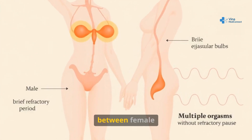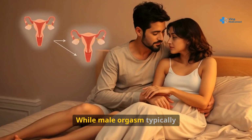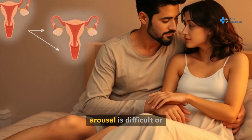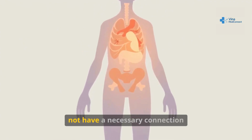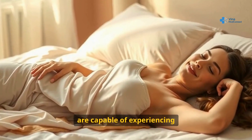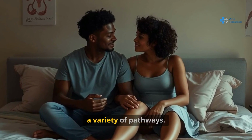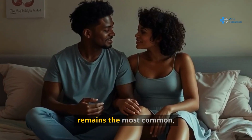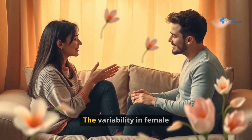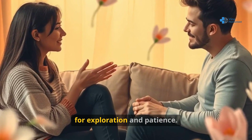One of the most notable differences between female and male orgasm lies in both the anatomy and the resulting physiological response. While male orgasm typically culminates in ejaculation and a subsequent refractory period, a temporary phase during which further arousal is difficult or impossible, female orgasm does not have a necessary connection to reproduction and is not always followed by a refractory period. This means that many women are capable of experiencing multiple orgasms during a single sexual encounter. Furthermore, female orgasm can be achieved through a variety of pathways. While clitoral stimulation remains the most common, some women find pleasure through vaginal, G-spot, or even anal stimulation. The variability in female sexual response highlights the importance of communication between partners and the need for exploration and patience.